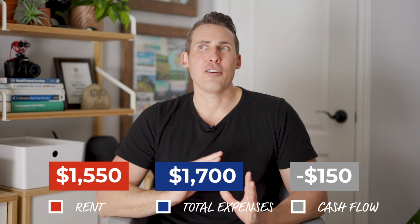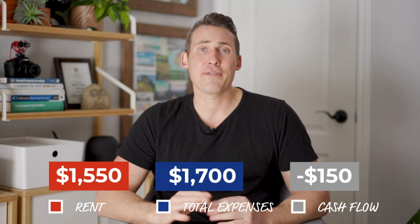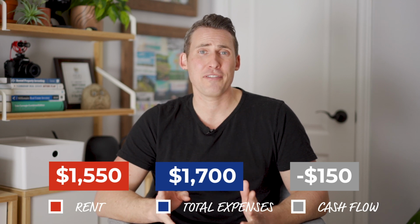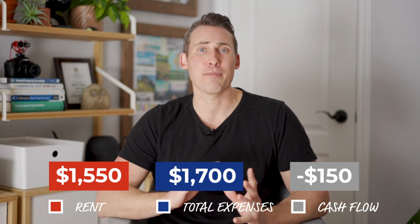Now, you never really want to buy a property when it's negative cash flow, but the reality is we used 0 of our own money for this property. We used a government grant to buy this property. So we were willing to accept the fact that we weren't going to actually make cash flow in this property because we had none of our own money down. So we were pretty highly leveraged, but it's been worth it in the long run.